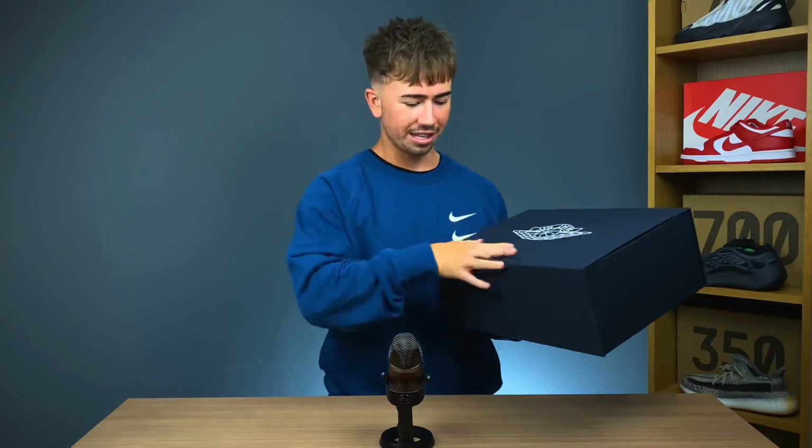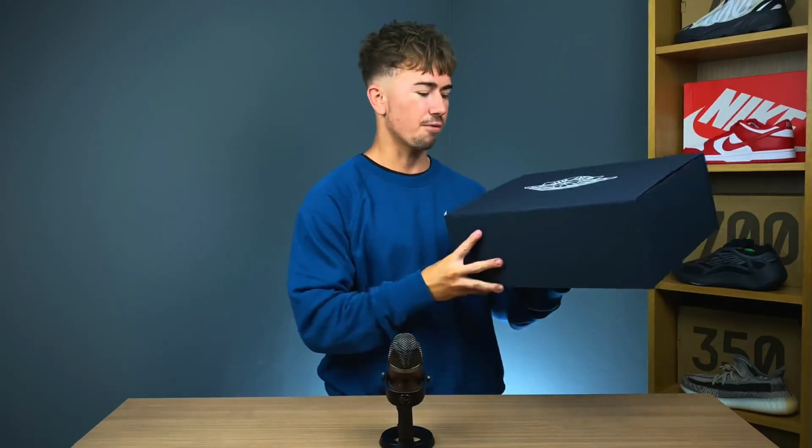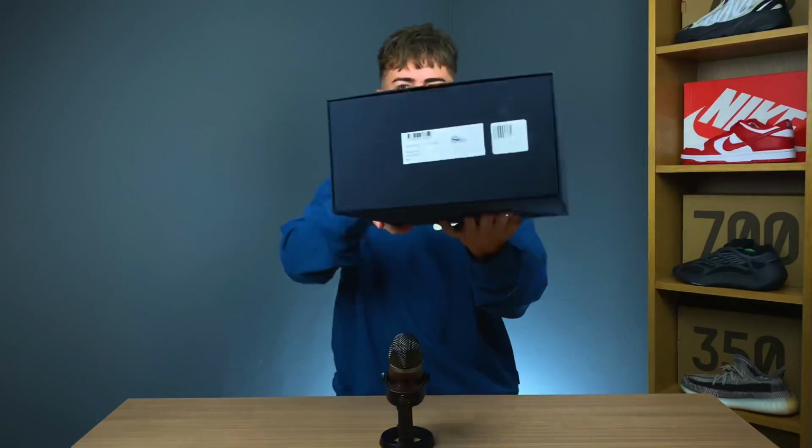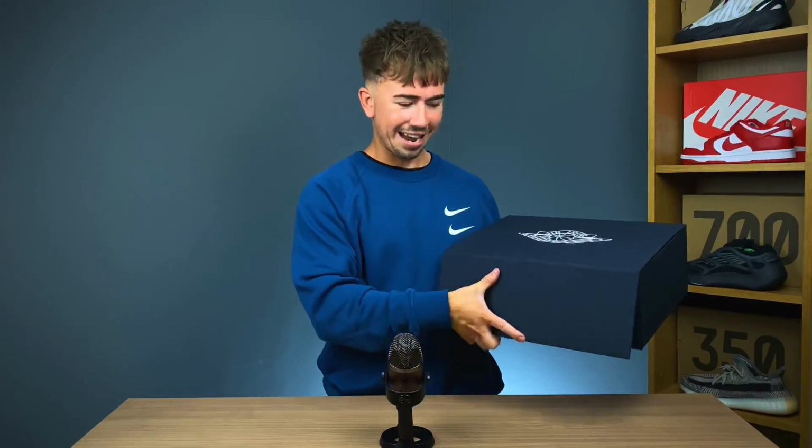This is the box. It comes in this kind of fabric feeling material. Definitely very far from the original Air Jordan 1 box. As you can see, you've got the sizing tag on the front. What we're going to do is unbox it. I haven't seen these yet.